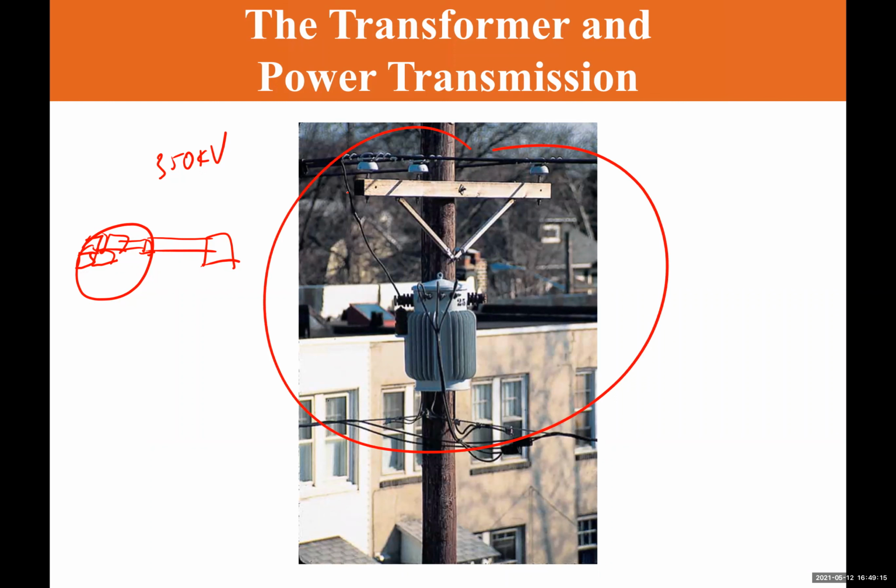In the residential area, you have those lines coming into some kind of transformer. This is what we have as a transformer. Then those lines become even lower, about 4,000 volts. Each small neighborhood has several of these transformers, where 4,000 volts comes in, and then it distributes to several houses. This 4,000 volts is converted into 120 volts or 240 volts going into the houses, depending on the case.